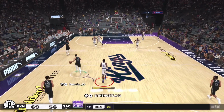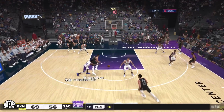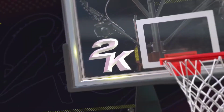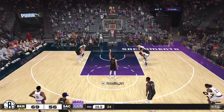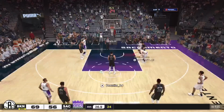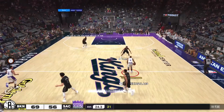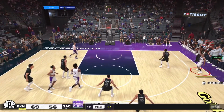32 seconds left in the fourth quarter. And De'Aaron Fox gets the whistle that time. That will get him his fourth foul of the game, and due to the bonus, we'll head to the line for two. No good on that one. And he can't make the second free throw either, missing both. And it's the Kings with the ball, trailing by 13.